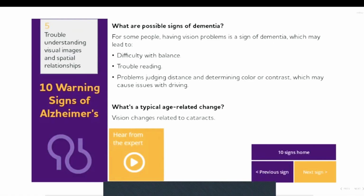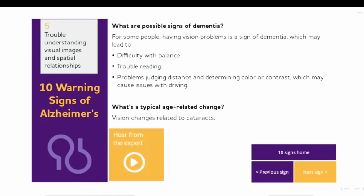The fifth warning sign of Alzheimer's is trouble understanding visual images and spatial relationships. So some individuals with Alzheimer's or other dementias may experience vision problems, which can lead to difficulty with balance, trouble reading, problems judging distance and determining the color and contrast, which can all impact driving or navigating the environment around them. They may have trouble with stairs or going up and down over a curb.